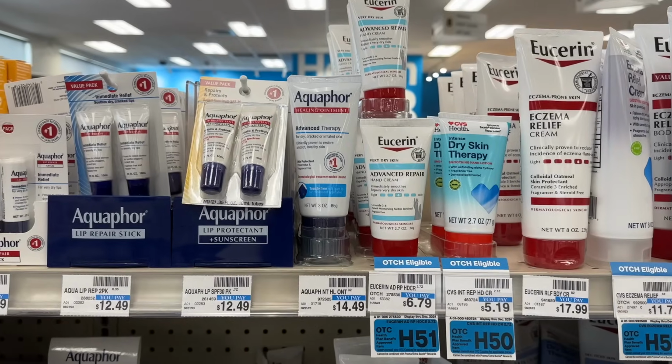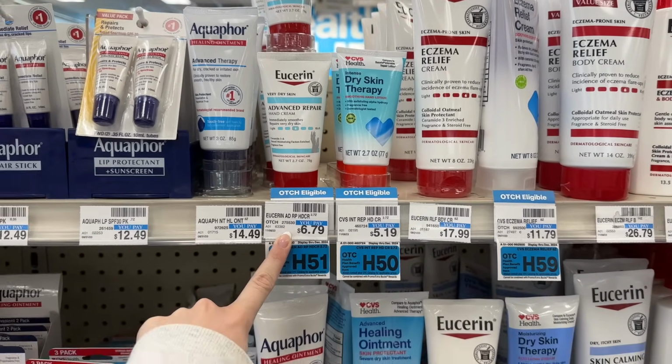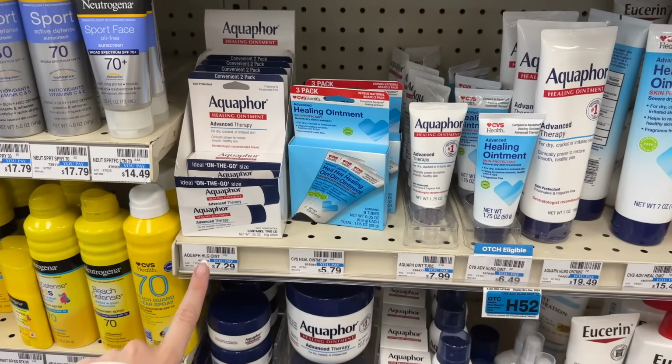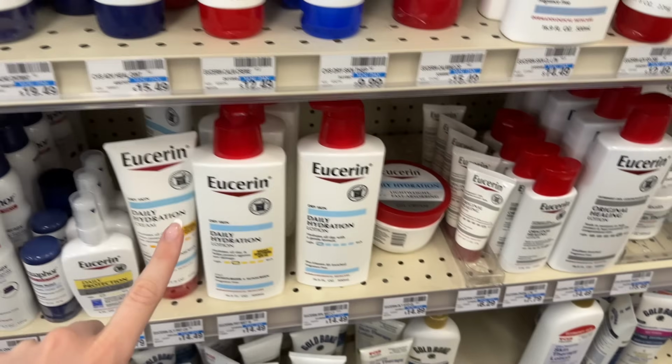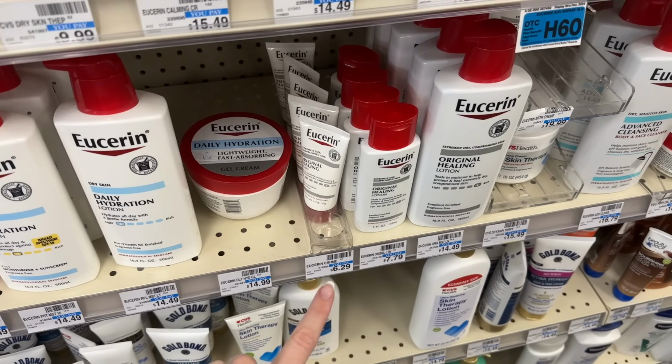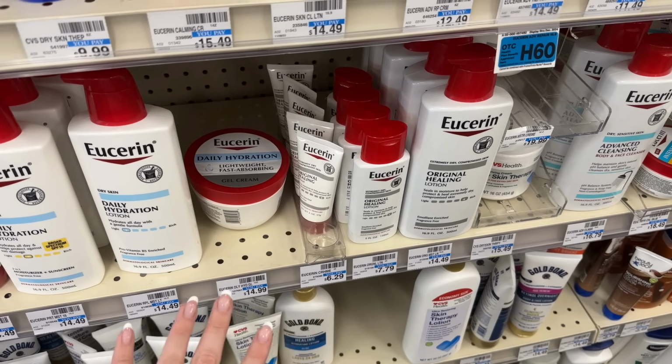Another great deal is on Eucerin and Aquaphor. All of the varieties are buy 2 get back a $10 extra buck, including the really cheap varieties that are like under $7 of the Eucerin and the Aquaphor. I think I'm going to end up going for the cheapest option, which are these small 2-ounce Eucerins at $6.29. So I'm going to grab 2 of those, totaling $12.58.